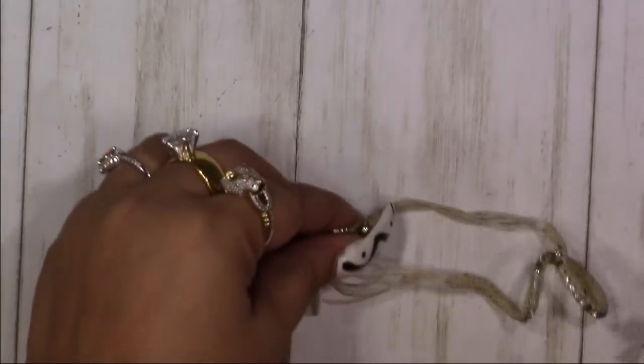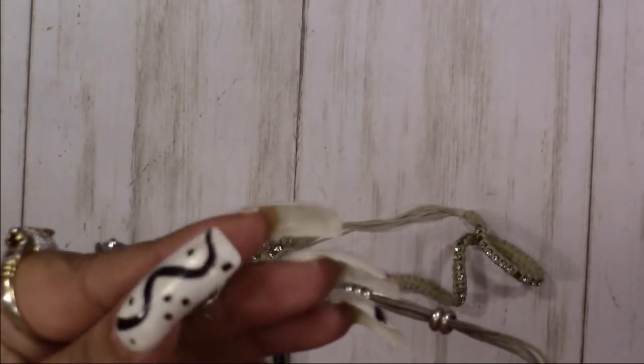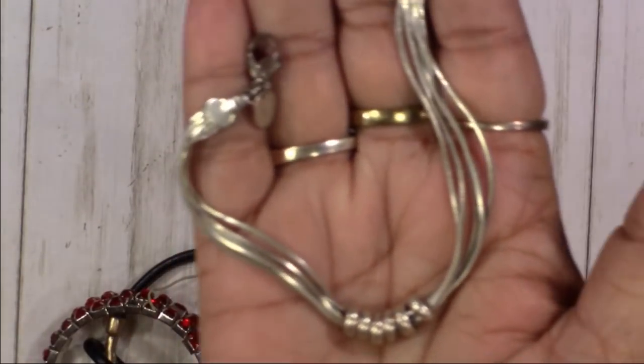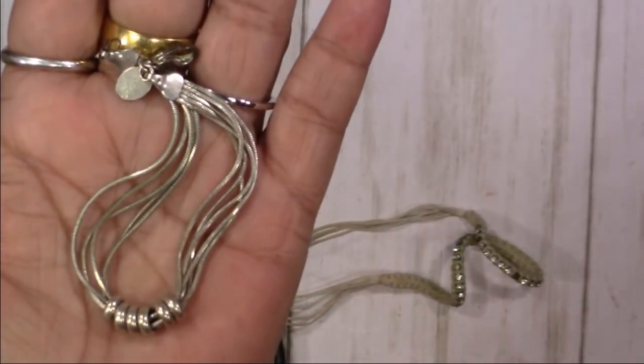Okay, we're back. Sorry for the interruption. Let's go ahead and finish up. We did untangle. We have a few bracelets here. This one's really pretty. It's made by Claire's. It's a pretty bracelet.